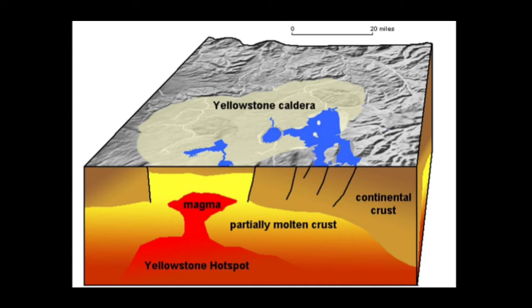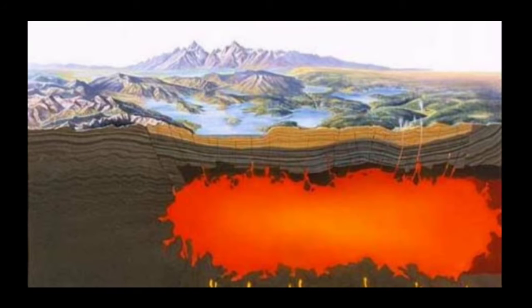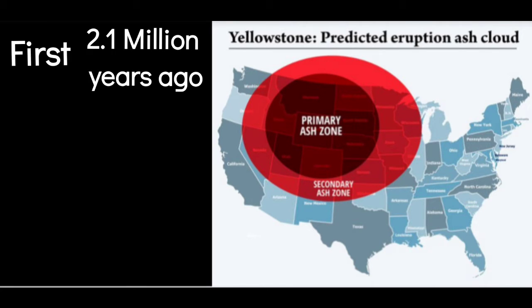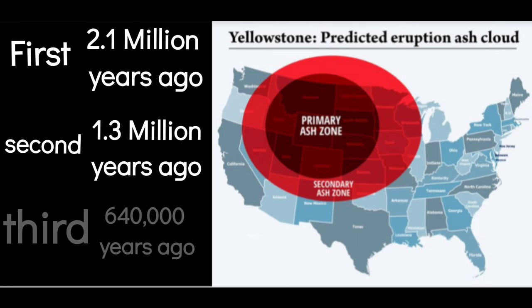Beneath the caldera sits the magma chamber, which has enough magma to fill the Grand Canyon over 7 times. The magma chamber stretches over 460 miles northwest into Montana. Yellowstone has had 3 eruptions in its history. Its first was 2.1 million years ago, its second was 1.3 million years ago, and its most recent eruption was 640,000 years ago.